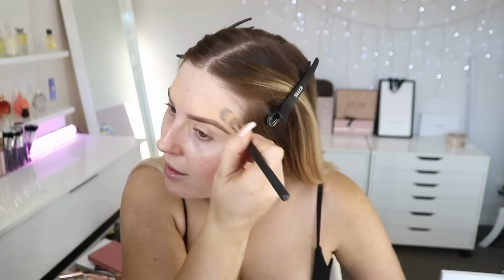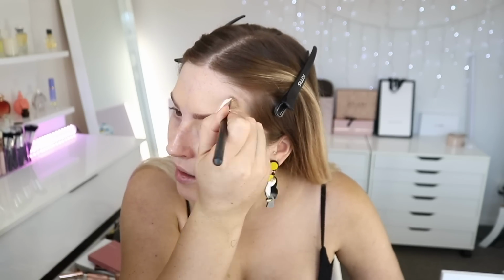And then if I want extra coverage, I could always just use this stick foundation as well. I feel like the stick foundation would be good for normal skin, oilier skin, because it is a drier formula. I'm glad I have on that super moisturized base right now, otherwise I can imagine it would be quite hard to blend out on my skin because it is drier, especially right now this time of year.